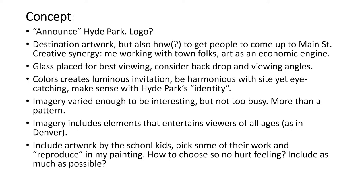The other thing is I wanted to include artwork by students of the Hyde Park Elementary School. And I'll say a little bit more about that. You'll see I have two in here. School hadn't started because my design deadline was September 1st.